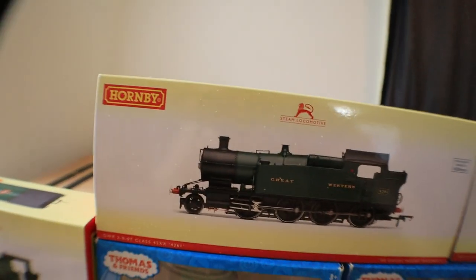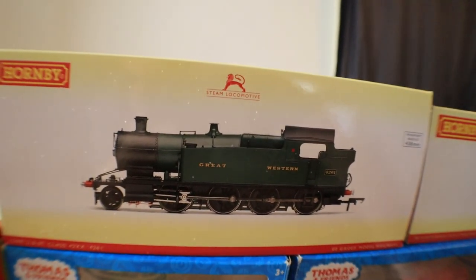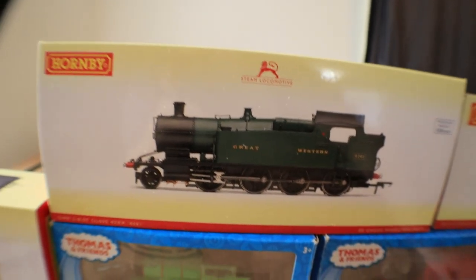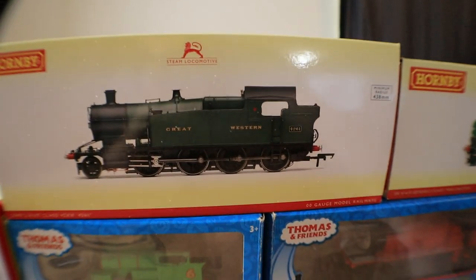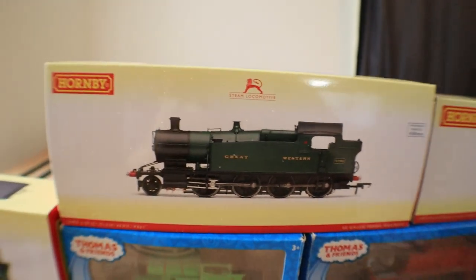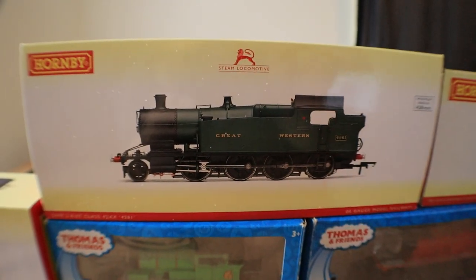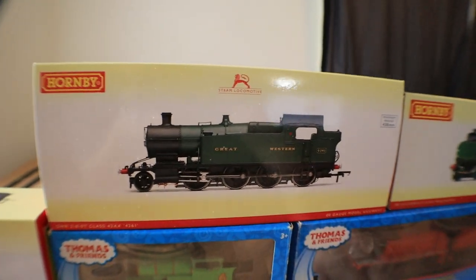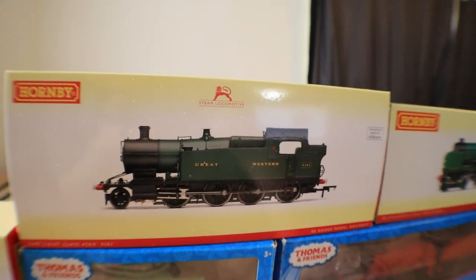And I've got this that I don't think I've actually reviewed yet, which is a Class 42 XX. And I don't want to say too much about it, but what I will say is that I've already done a review, but I haven't uploaded it yet. I just haven't gotten around to editing it yet. But I have to say, and this might be a spoiler, that this is probably one of the best running models I've ever had, because it runs so smooth. The crawl is so good. I can't wait to show you guys this magnificent tank engine.